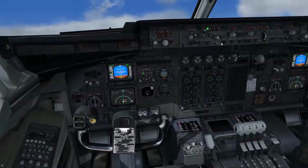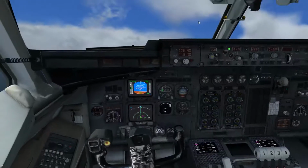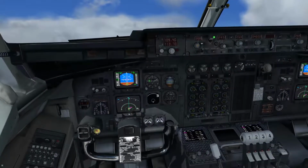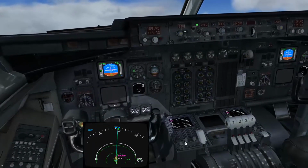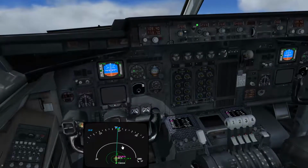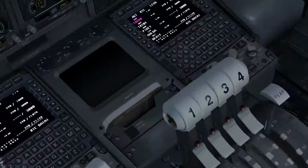Autopilot 1 can come on. We'll go to LNAV and we'll go level change. And we'll operate the climb off of level change for the time being. 245 on the speed. Now the aircraft should start to decrease its rate of climb and increase its speed. That's the plan anyway. We'll just come out of there like so. Go flaps up.